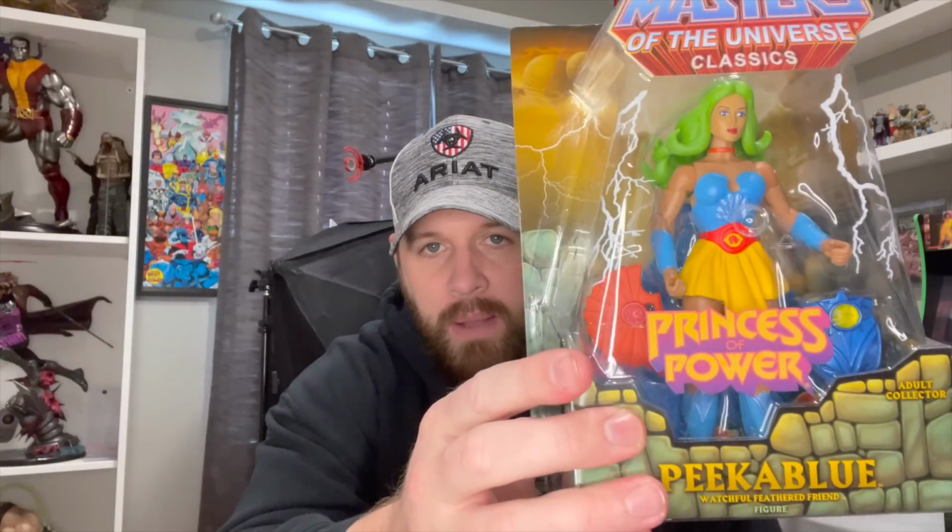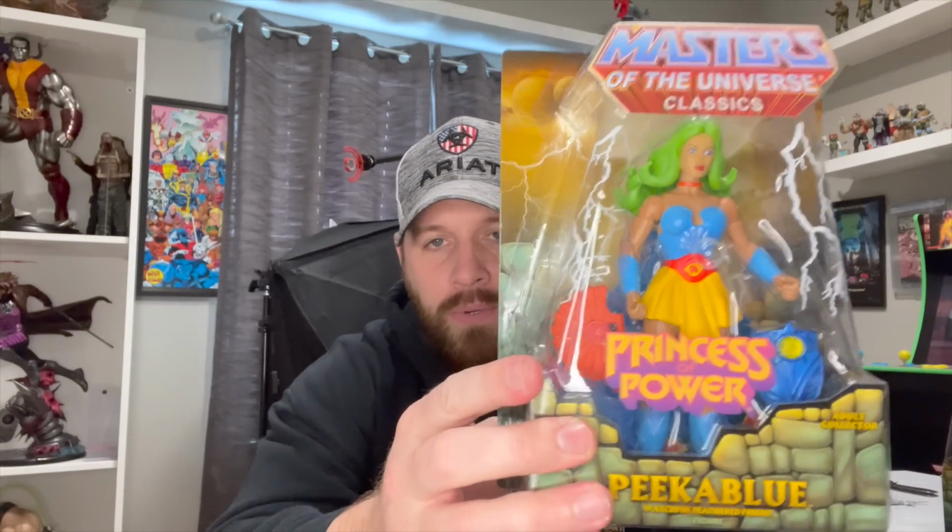So my wife has kind of fallen in love with the She-Ra cartoon. So as I've started collecting the He-Man classics, she has gained an interest in it. And we've started picking up the Princess of Power figures for her. So Gamers Alley had Peekaboo, so we were able to fill a hole that she needed in her Princess of Power line.